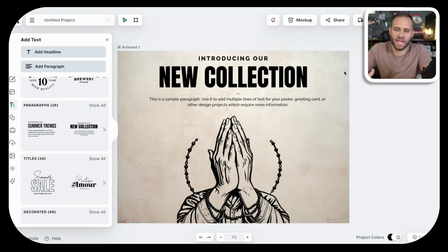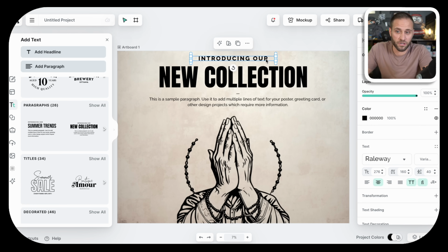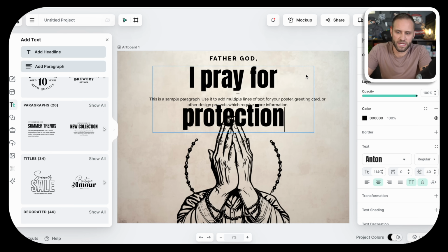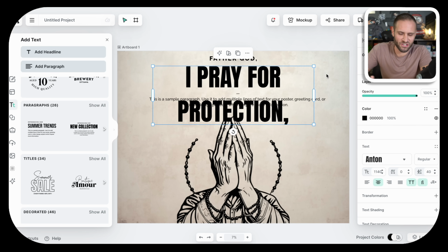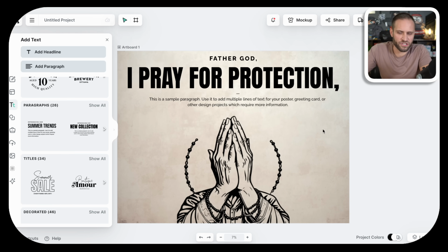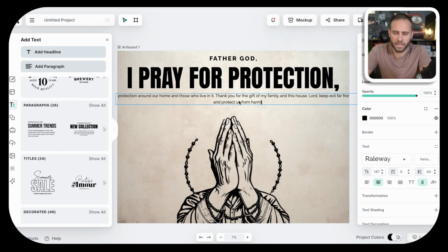Now we want to actually edit this text. What we're going to do at the top here is type the words Father God, with a comma. What we're then going to do is get the next part of the prayer inside of here. I'm going to just paste in what I found. I pray for protection, comma. This line is obviously now encroaching on the rest of it, so we're going to adjust this a little bit. And now we need to change the text for the line down below. I'm now going to paste that text in for the rest of our prayer here. And again, I'm going to move it around a little bit so that it looks good.